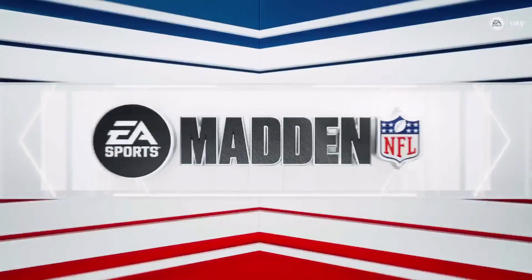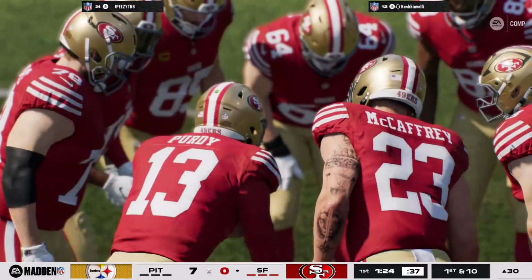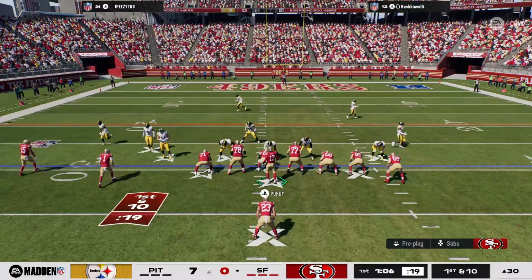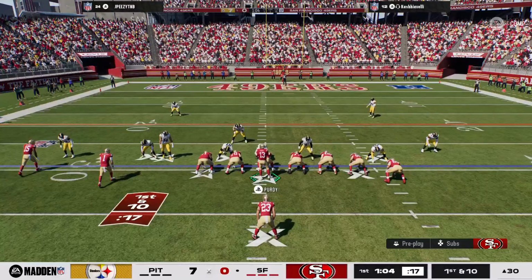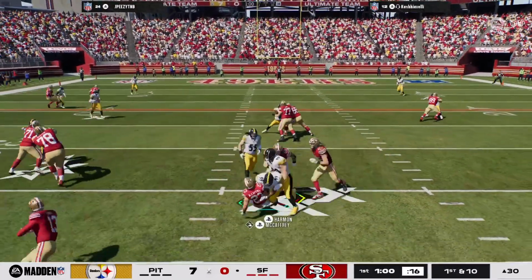Cut off the route and come back to help, or head straight down the field, and he chooses the latter, and it turns into a huge play. So how about this for a change in field position? From inside the 10, here's first down on the other side of the field.